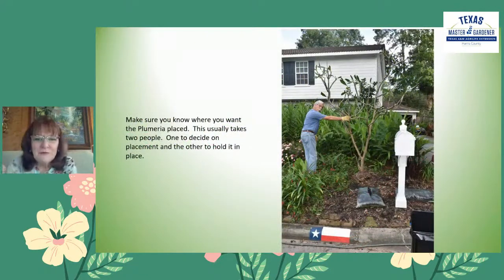You need 2 people to site a plumeria. You need one person to hold the plumeria in place and the other person to tell them to move it one way or another to get it just right.